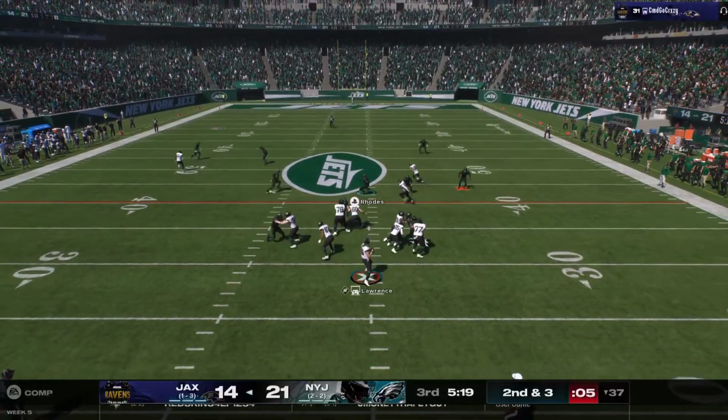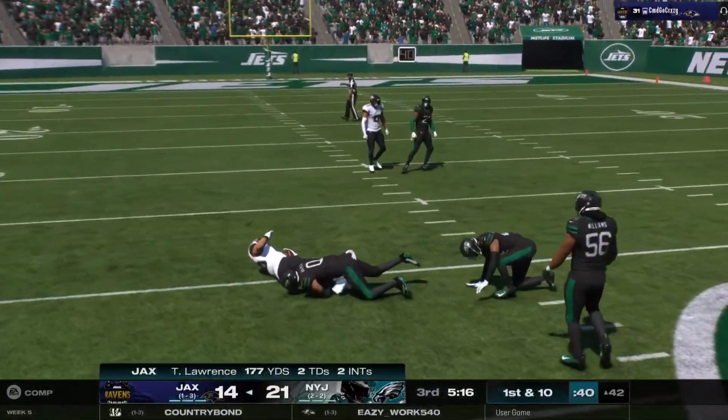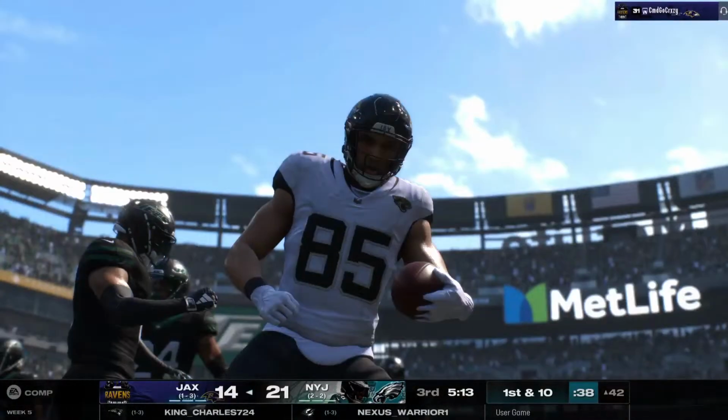To throw is Lawrence. This one is caught, and it's the tight end, Strange. And they will bring him down on the other side of midfield.